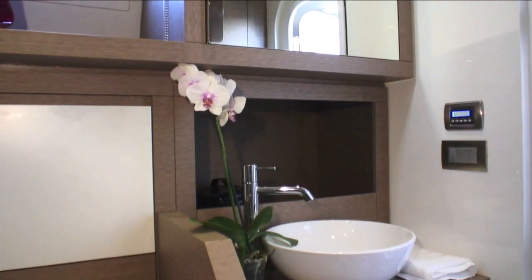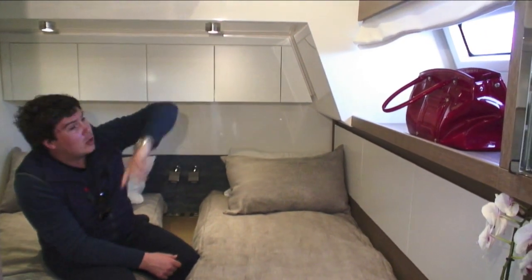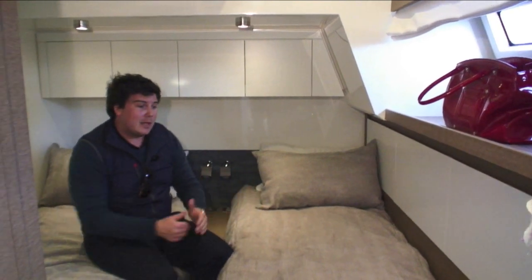This cabin is obviously made for crew, but if you're skippering the boat yourself, it's finished to exactly the same standard as the rest of the accommodation, with all the same sort of woods and finishing. There's good light from the glazing in the transom, little porthole up here. So if you had a couple of kids especially who you wanted to bring with you, then this is a perfectly good cabin for some children. They have their own bathroom here, a sink, and yeah, I mean, it's perfectly serviceable for a few nights for adults as well.